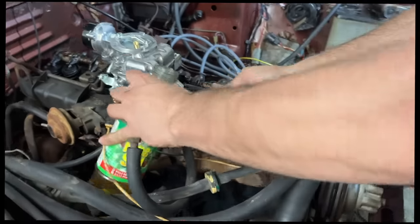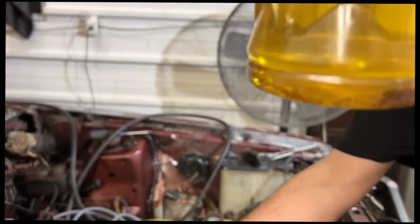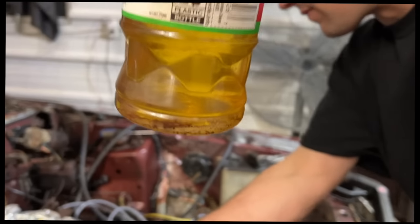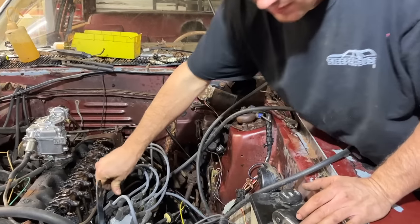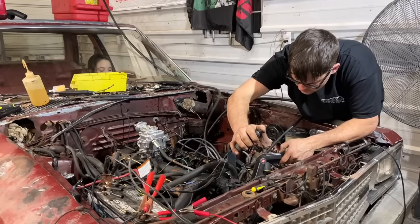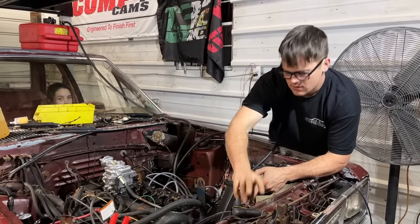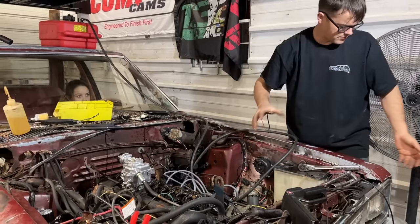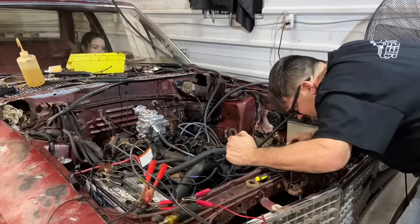I guess I better hook this fuel line back up. Ooh, look at that. That's why it's good to pump it into a jug or something first, so it doesn't get in your carburetor. Everything feels connected. I don't get it. It flashed that time. Maybe the wire was just a little bit not connected. Let's see where our timing is then.